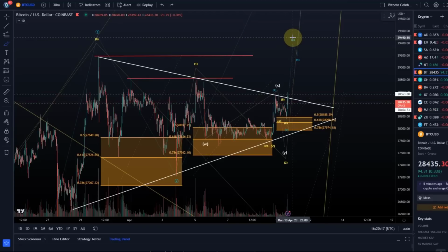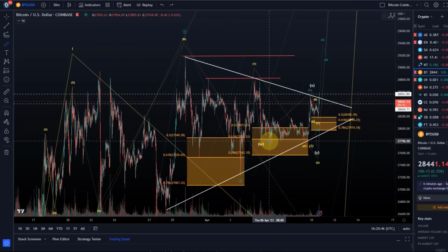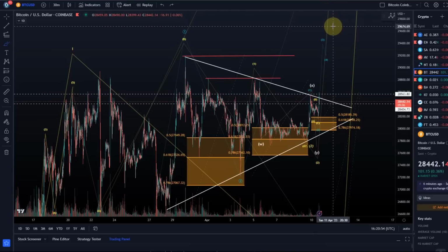Okay, so that's still what I'm observing here. Obviously, to keep this particular count alive directly, it needs to avoid a violation of the previous low that was made today of 28,150. But if it breaks below that, it would just simply reset wave 2. Only below 27,975, it would basically reset the higher degree wave 2. So it would also not be bearish. It would just mean we drop into larger wave 2 support, which would still allow for a wave 3 breakout to the upside, which would be quite a bullish setup just from a lower position out, right?